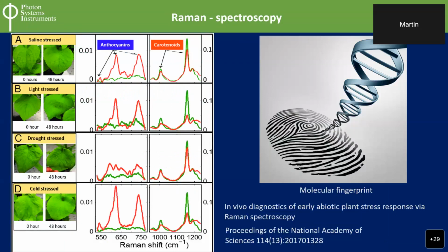There are some examples of specific applications. We were measuring anthocyanins and carotenoids, for example, and you may also apply stress, as I said before: light stress, drought stress, cold stress to the plants. You can see non-invasively with Raman spectroscopy how the content of anthocyanins and carotenoids changed because of this type of stress. So you may see the effect, what is happening inside the plants and how they react in terms of metabolites to the stress.